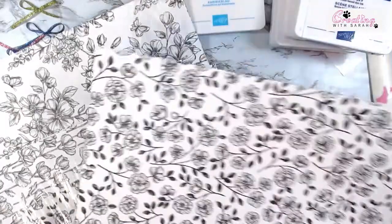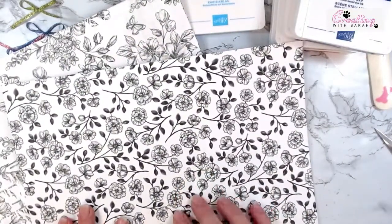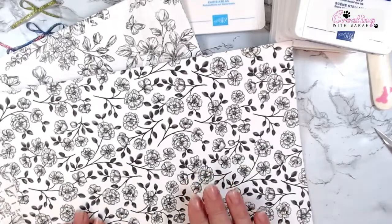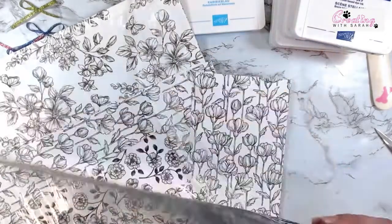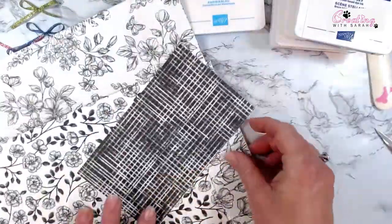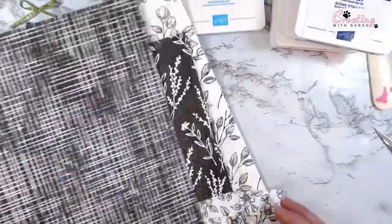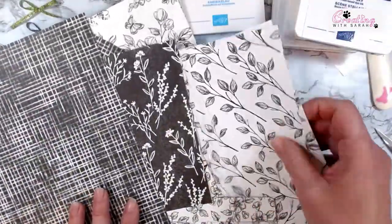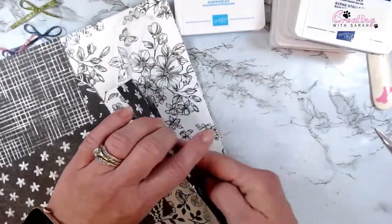I love the black and white feel. I'm actually using this for something for the July retreat. I can't give away too much, but it will be in this black and white with a pop of color. And both sides are the black and white. You can see I've definitely used quite a bit of this already, and I literally just got it. Let me show you, I think, one of my favorite ones. Let's see if it's right here.